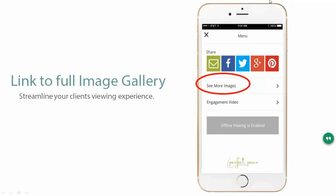was for the photographers that had already used collages for image galleries. You're going to be happy to know that the Digital Brag Books can link up and actually become a portal to your existing galleries. Many photographers use the Digital Brag Books to show their favorites of a session or wedding as a teaser and then attach it to the full gallery so that clients can easily access it on their own time through their smartphone or tablet.